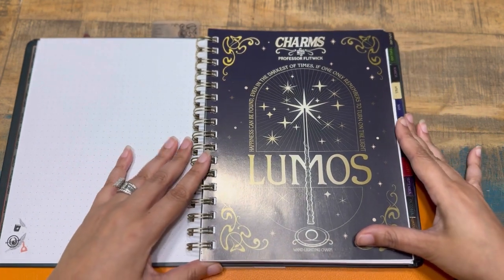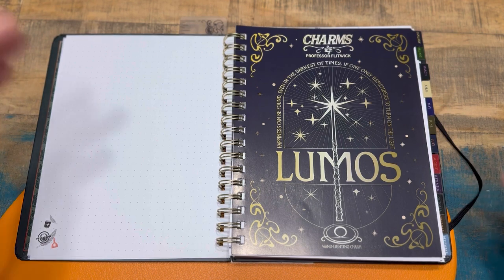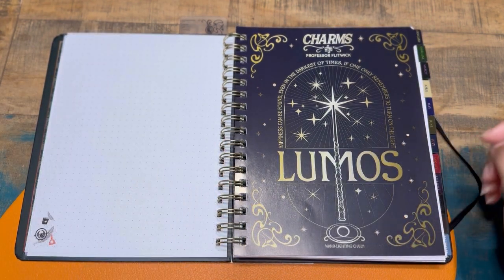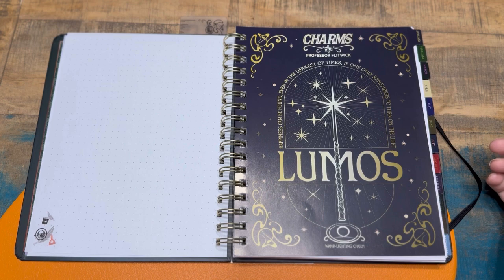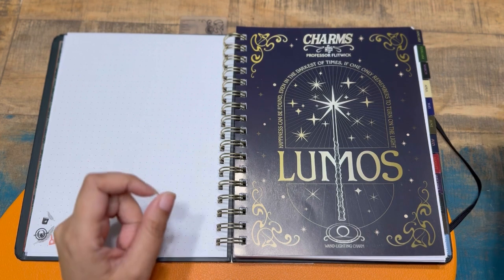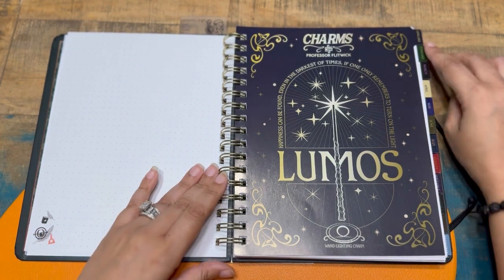Before I go into the details of the weekly spread, I want to show you the art of each month, because each one represents a Hogwarts class. Mostly I think they're all Hogwarts classes, if I remember correctly from flipping through this a few times. I'm going to put some little music on for a bit and let's take a look, and then we'll look at the details.